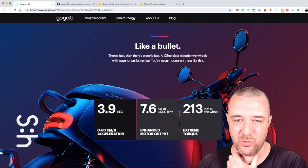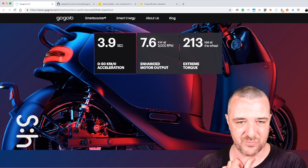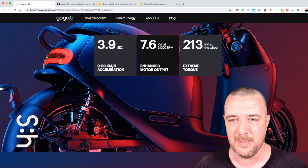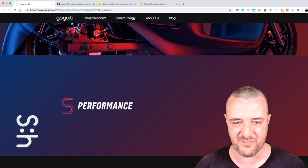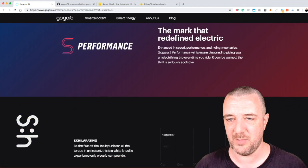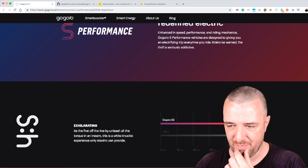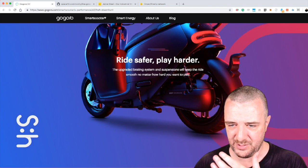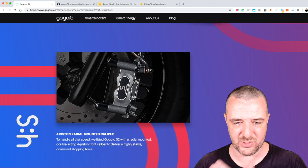125cc class electric two-wheel bike with superior performance. I do dig the graphics and styling of this. It looks really nice. 3.9 second acceleration. I'm not too bothered about acceleration. I want reliability. 7.6 kilowatts at 3,000 RPM. That sounds fast. The mark that redefined electric, enhancing speed, performance, and riding machines. Performance vehicles are designed to give you an electrifying trip every time you ride. I'm not bothered too much about the acceleration of this. I just want something that's reliable, easy to charge, and means I don't have to go to a service station anymore.